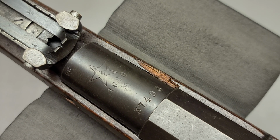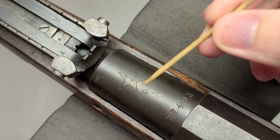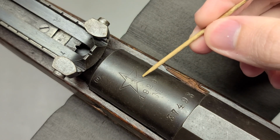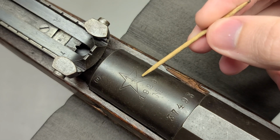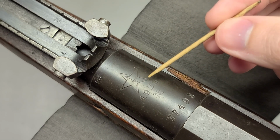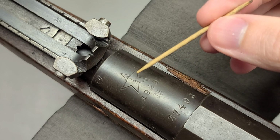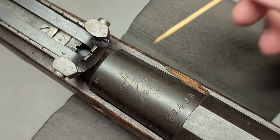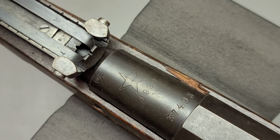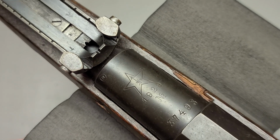Today we're taking a look at another really interesting marking. This is the infamous Tula Star. Now this isn't a particularly rare marking. It's not necessarily quite as common as the other marking we took a look at, which is the Ijevsk triangle. But this is still a pretty typical marking that you'll see on many Mosins. And it's one I definitely wanted to talk about. So let me zoom in here and we can get a better look at this rascal.